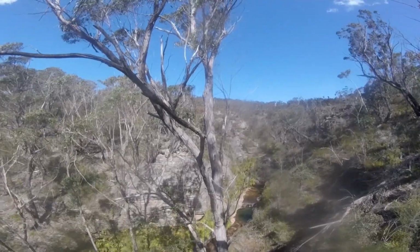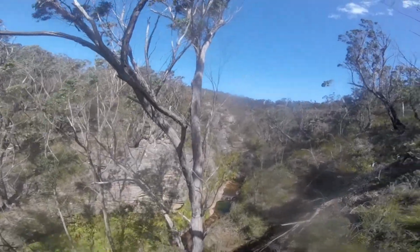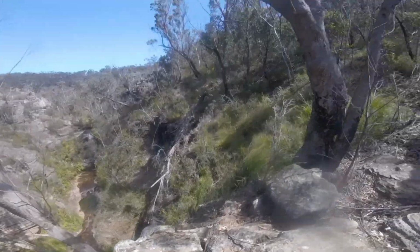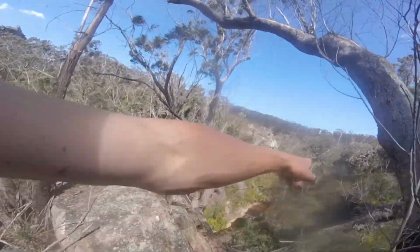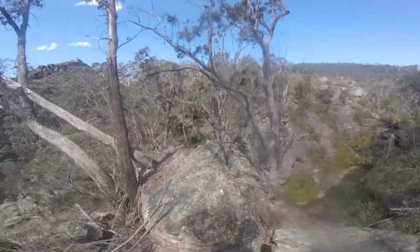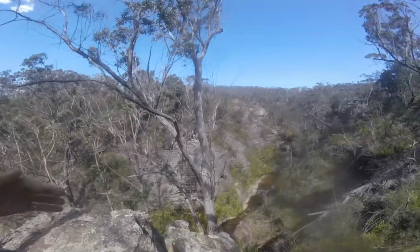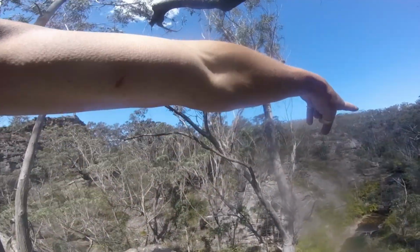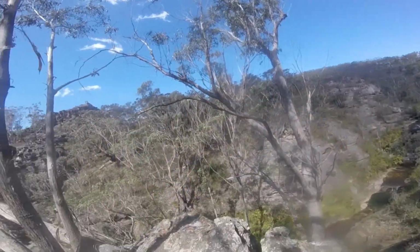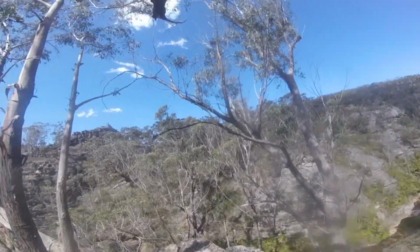Yeah, I don't know how we can do this, but we're at least going to get up to the top of the main fall there. That's going to be achievable. We'll figure out how we can get down. There's a bit of a fern gully on the side of it. I don't know if that's going to be climbable. It might be able to get down. Also might be slick.